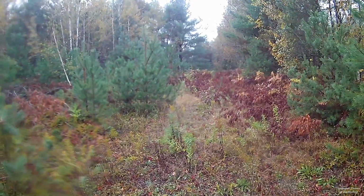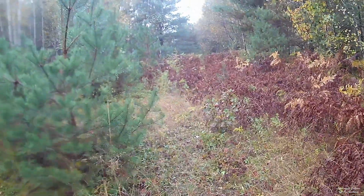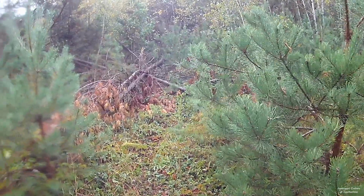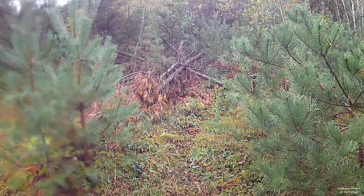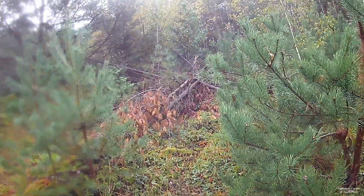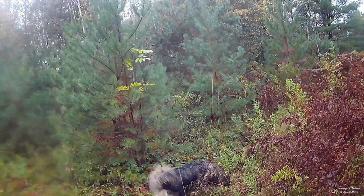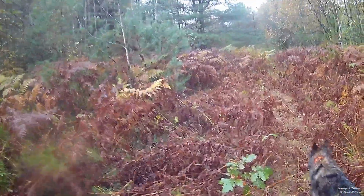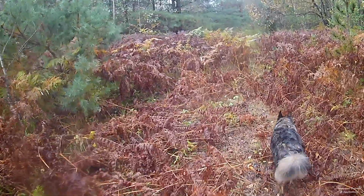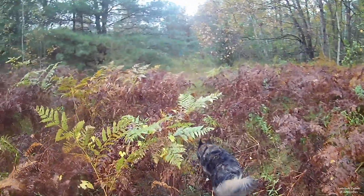Back into some thick stuff here. This is turkey territory on this property. I don't know what's been going on with the trees here, but someone's come in here and just cut stuff and piled it all over the place. Really weird. I don't know who did it. I haven't been back here in a while. It's kind of another reason I'm walking the whole property. I just like to see what's gone on when I haven't been in these places for a year and a bit, whatever it's been. See who's moved tree stands around and what trails are clear, what's overgrown. Bit of a scouting mission.